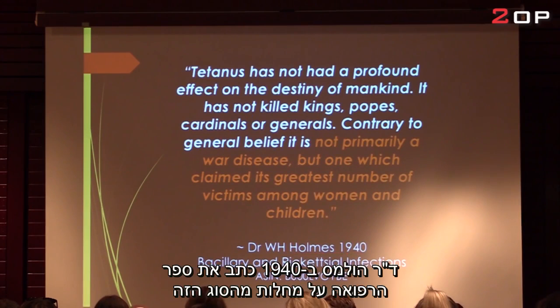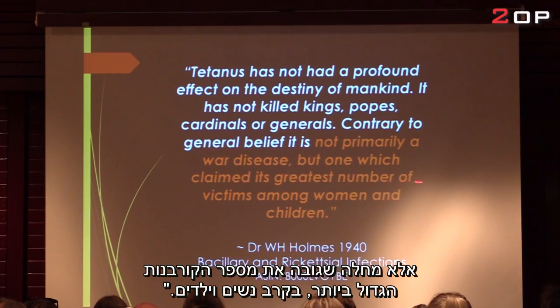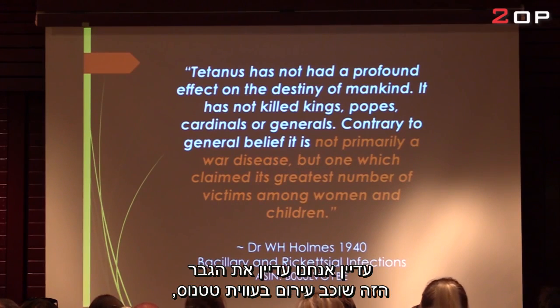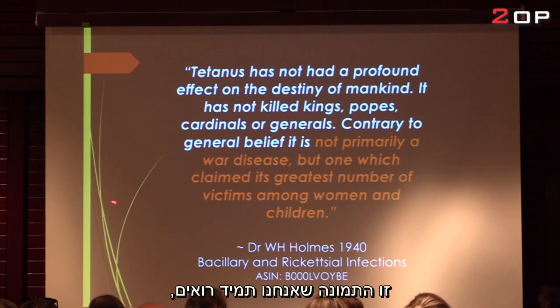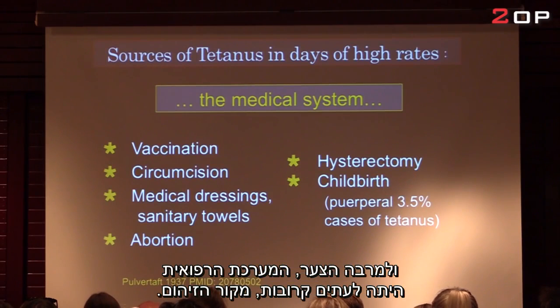This Dr. Holmes in 1940 wrote the textbook on these kinds of diseases. And what he said, something interesting that I highlighted, is that tetanus is not primarily a war disease, but it's a disease that claimed the greatest number of victims among women and children. Yet we see this man lying naked, in tetanospasm. That's the image we always see, but the truth is it was women and children. And sadly, the medical system was often the source of the infection.